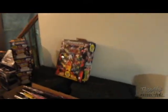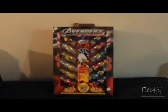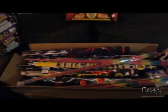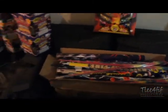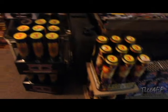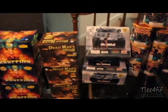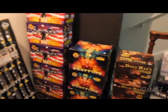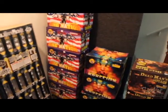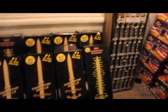So if you want to get a nice visual description of what each of these fireworks do, you can pause the video and look it up separately, and there's videos all over showing what these do. I might put up a review video of most of these products, but there's already some out there, so I'll just be doing a video of the show.